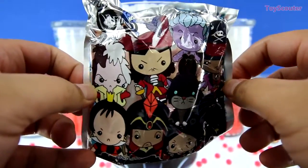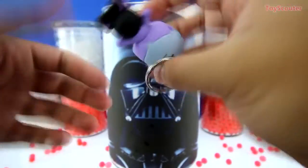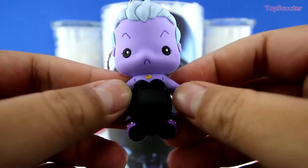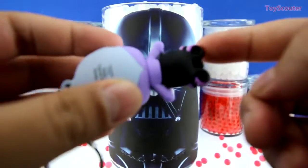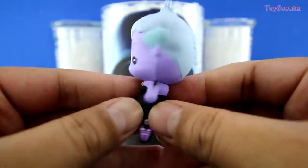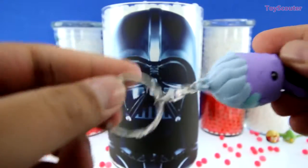We got a Disney villain figure of keyring blind bag. Oh no! We got Ursula from The Little Mermaid. She's a black and purple octopus. She has 4 tentacles and some arms. Pretty cool. And here's a little keychain, so you can put it on your backpack.